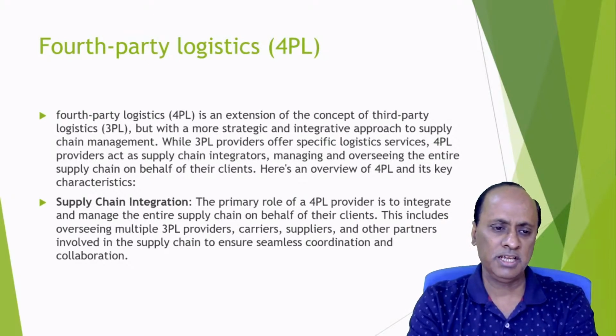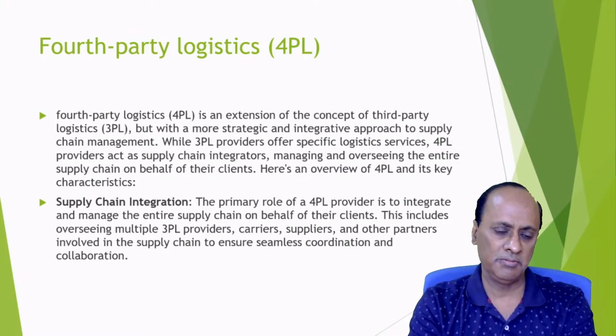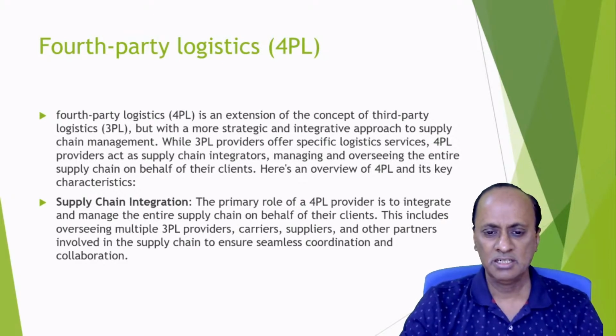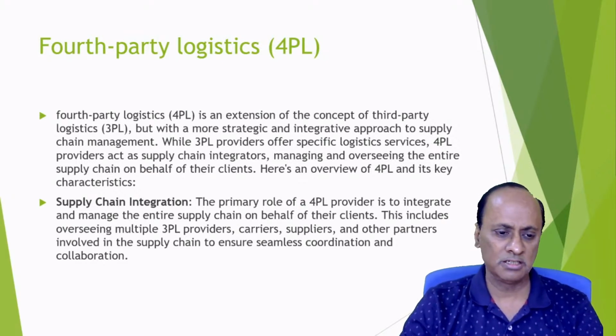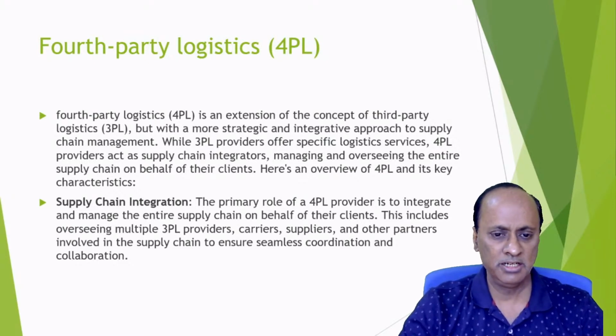So, the first characteristic of this is supply chain integration. The primary role of a 4PL provider is to integrate and manage the entire supply chain on behalf of their clients. This includes overseeing multiple 3PL providers, that is carriers, suppliers, and other partners involved in the supply chain, to ensure seamless coordination and collaboration. So, one of the characteristics is supply chain integration.